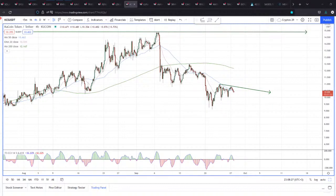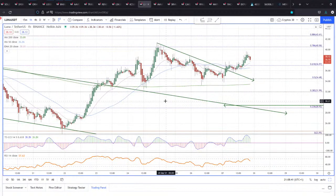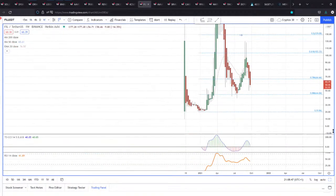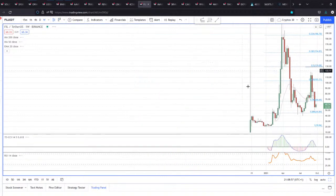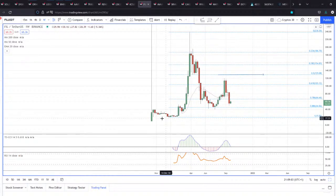Let's look at FIL. It's not here. Let's have a look. So FIL. Now, start with the weekly chart. For me, when I look at Fibonacci patterns, I've ignored this low and this spike, and we've got this swing, mainly because the fib levels are working really well. The 236, the 50%, and so on.